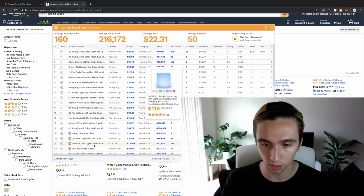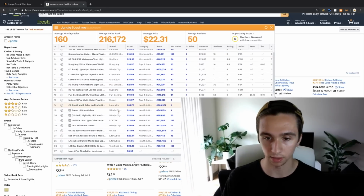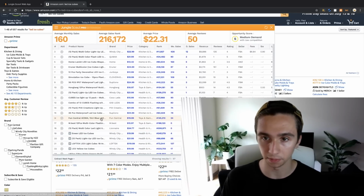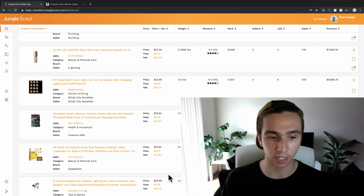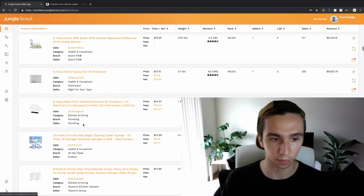LED light cube. Okay, so that's an LED light cube. These are LED ice cubes, different things. Anyway, he's got 80 reviews and he's doing 16,000 a month. $119 product, that's expensive. So what you do is you could find any product in here. You could literally click on a bunch of different ones, and let's just do that just to have a little bit of fun.